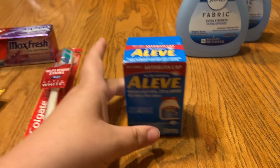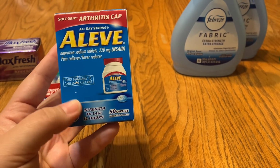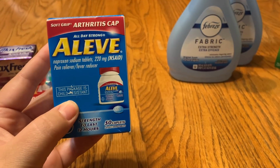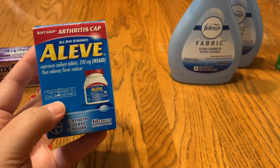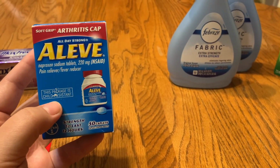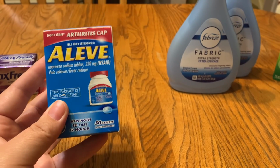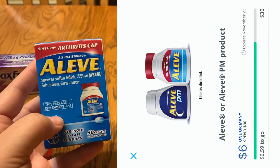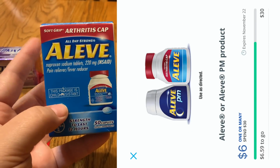So the first deal I want to talk about is the Aleve. This is the 50 count caplets. This is on sale for $6.49. I think it's normally $8.99. I have a $4 off coupon on my account that I was able to use, making this just $2.49, and then I have a nice Aleve rebate that I'm tracking towards on Saving Star. When you spend $30, you get $6 back, so that's really nice.